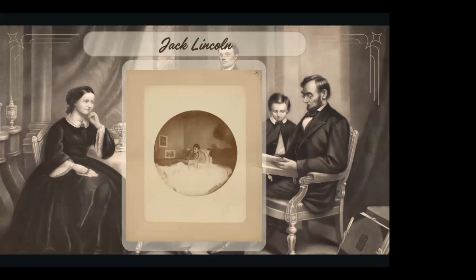This photograph is one of several Kodak snapshots taken by Robert's children while they lived in London. Here, 16-year-old Jack sits in his bed during his last illness.